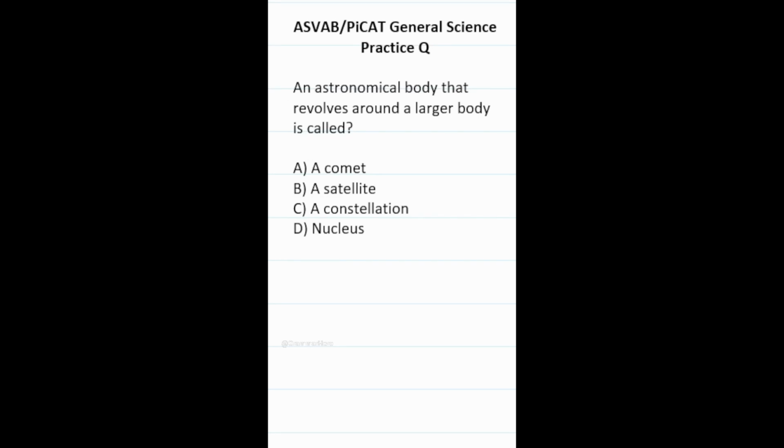This ASVAB PiCAT general science practice test question says an astronomical body that revolves around a larger body is called. This is the definition of B, a satellite. And the easiest way to remember this one is to think about the moon in relation to the Earth. The moon, as a matter of fact, is considered a satellite of the Earth.